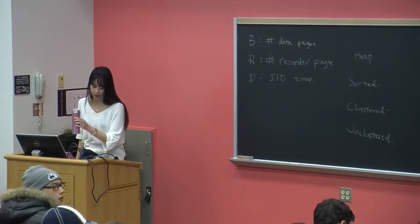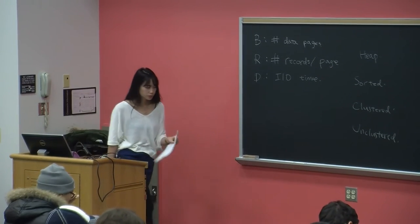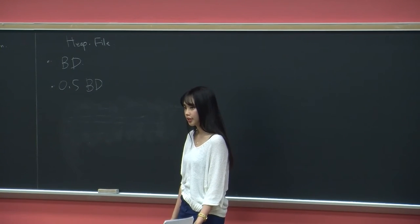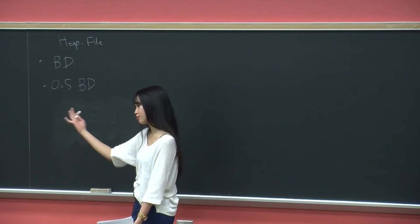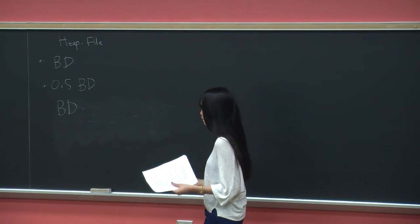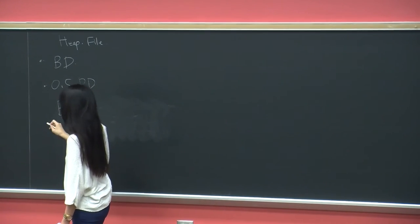How about when we want to select based on not the key? When the criteria you search for is not a key, even after you get a result, you can't stop, because there might be more matching this criteria. So it'll be the same as scan, you still have to go through all of them. So if you are not searching based on a key, the cost is still again BD. So scanning takes BD, based on a key is half BD, and if it's not based on the key, again, it's BD.